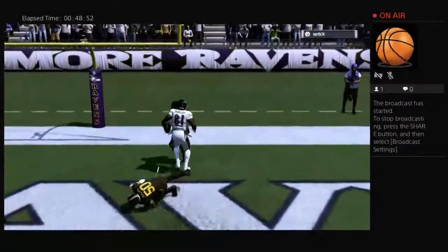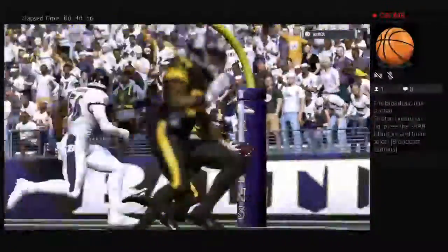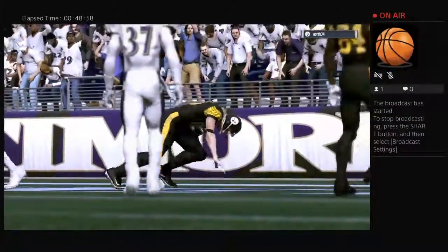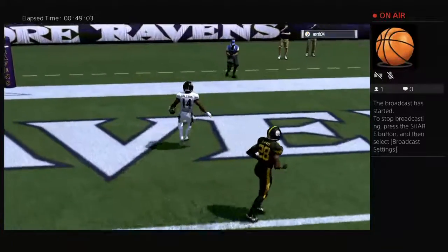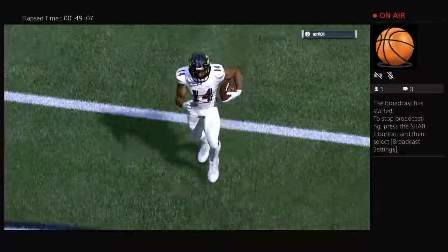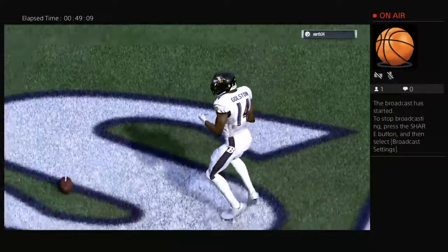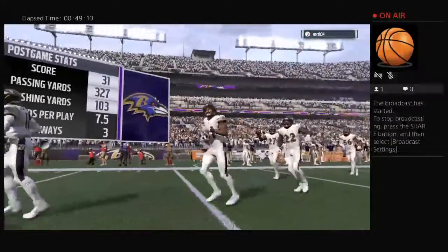So for the Ravens, they continue to put themselves in position for a first-round bye as they move to 8-2. And they'll get another home date next week as the Browns will come to town. Meanwhile, for Pittsburgh, they come back to the pack a bit as their record falls to 7-3. And they'll be back home next week as they're set to take on the Cincinnati Bengals.